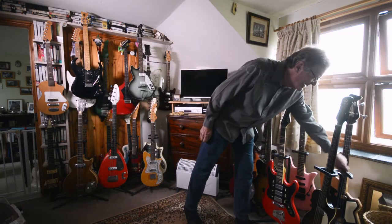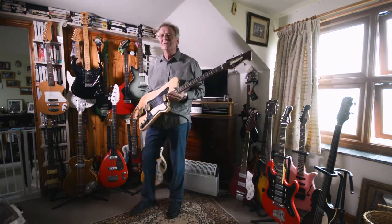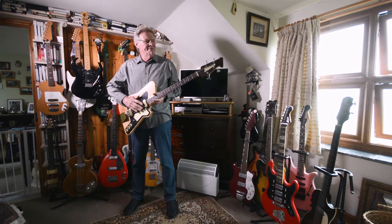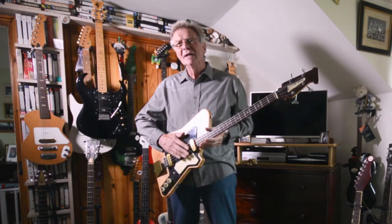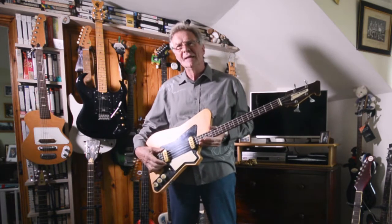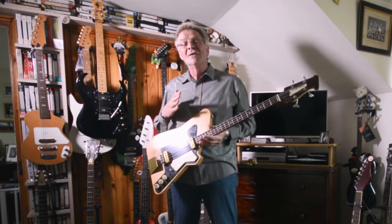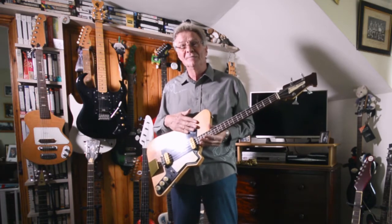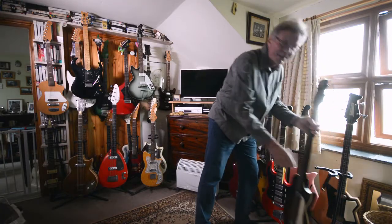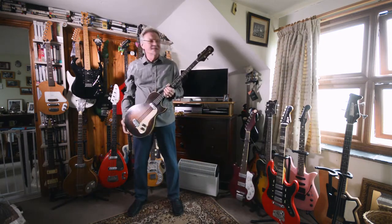This is an interesting one here, because this is a Burns Wheel dating from 1959. And this was the actual instrument used by John Godfrey of the Mungo Jerry band. Built in the UK by Jim Burns, with electrics by Henry Wheel, and Jim Burns and his landlady's son actually made these guitars on their kitchen table, and these were some of the earliest basses built in this country. But it's fabulous style.